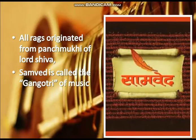Now all ragas originate from the Panchmukh of Lord Shiva. It is believed that all the ragas originated from the Panchmukh of Shiva. There is a form of Shiva which has five faces, Panchmukh. The five faces are Satyajat, Vamdev, Aghora, Tatpurush, and Ishana. These are the five faces.